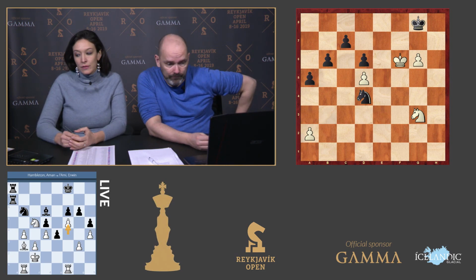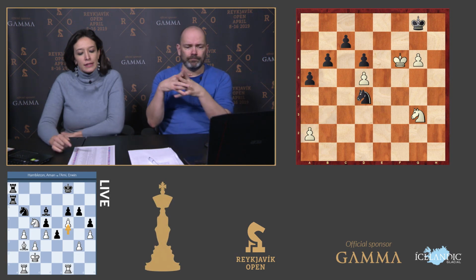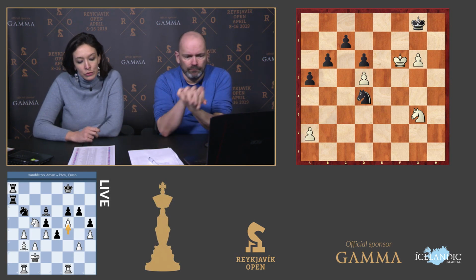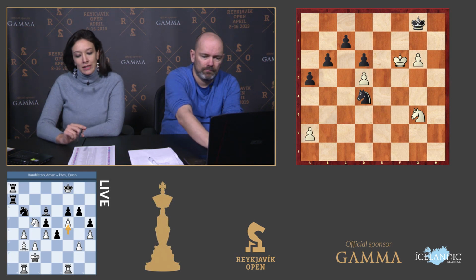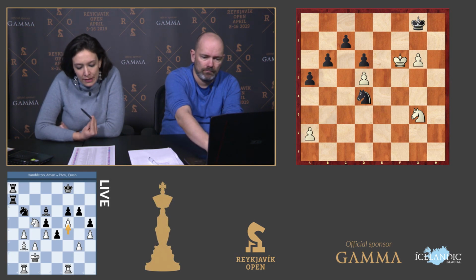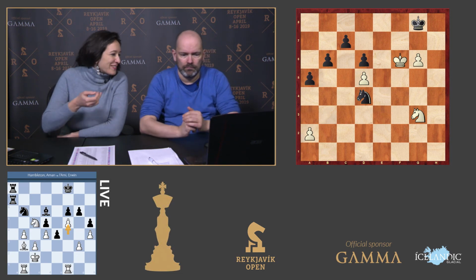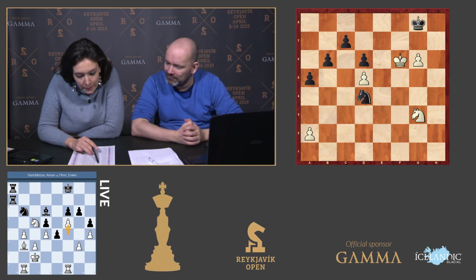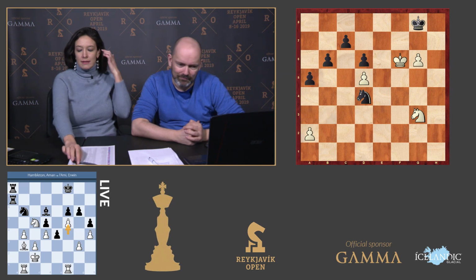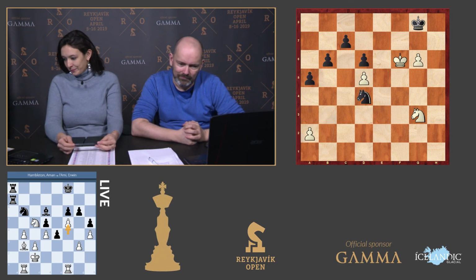So once again, the 4 leaders are Hovhannisyan, Firouzja, Movsesian and Lupulescu. So these will be playing each other tomorrow. And since Hovhannisyan and Movsesian have already played each other, I don't know what that means. I mean, on the colors, it should be Lupulescu then against Movsesian and Hovhannisyan against Alireza, I believe.